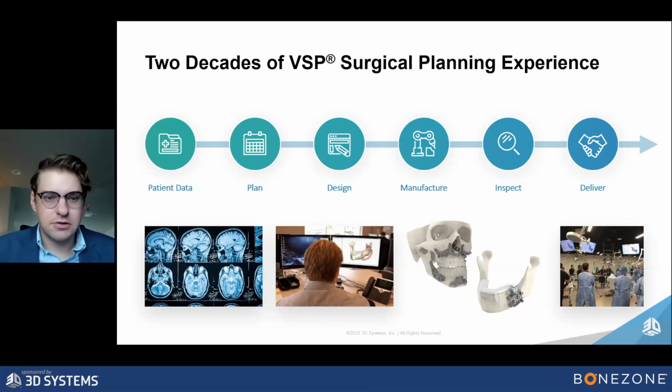And of course, using additive manufacturing, we have several different technologies and material choices available depending upon the specific application, as well as some post-processing and machining capabilities as necessary.